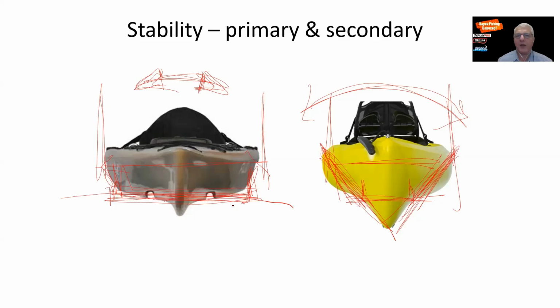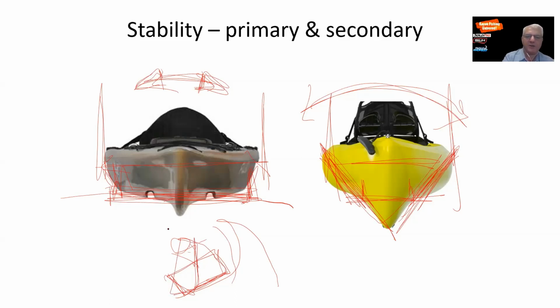However, where the difference between the two is the secondary stability. So if you imagine the short fat kayak in a wave, you've got a wave coming along like that. Your fat kayak is sitting here. It doesn't matter how far you lean over in the kayak, it's going to be sitting flat on that because that's how it's designed. As the wave comes along, the kayak's just going to tip up on its side like that. You can't lean against the wave because it's got a lot of primary stability. So over you go.